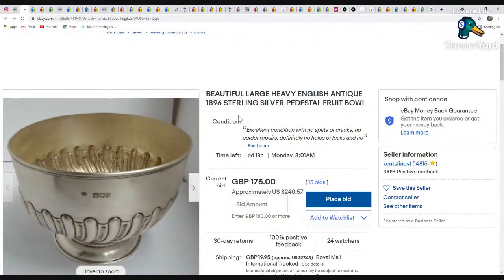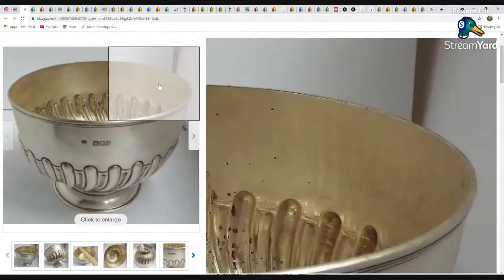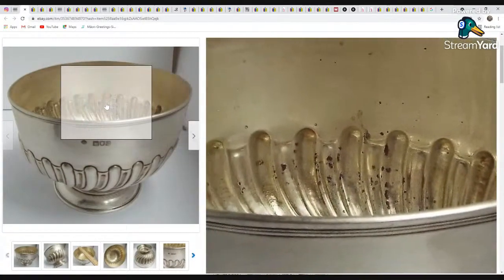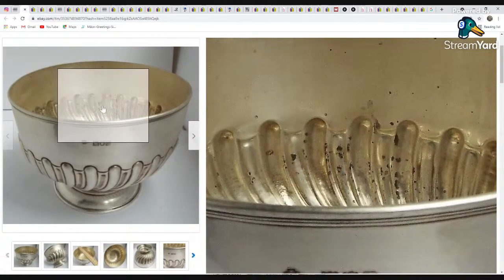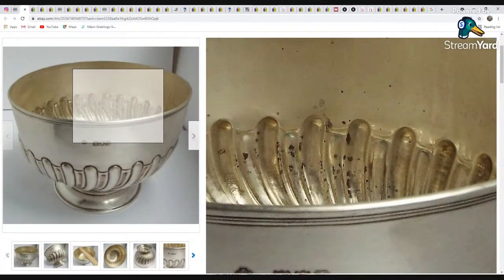Wonderful. Okay. This is an interesting piece. A large pedestal fruit bowl, which it says is 1896. And if we go looking here, it's a lower A, which I know is 1896. What this particular piece shows, and why I selected it, is this here. I know people tease me a little bit about my silver being polished and how they like the tarnish. But over time, tarnish turns to pitting. That's where the material is eaten away by salts in the air. And this is considered quite serious damage.